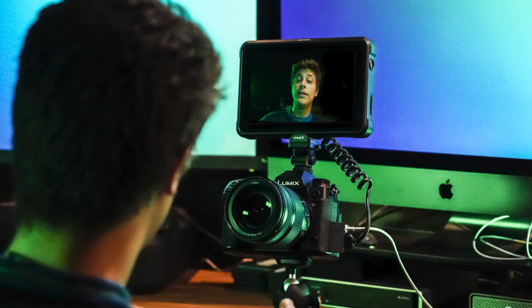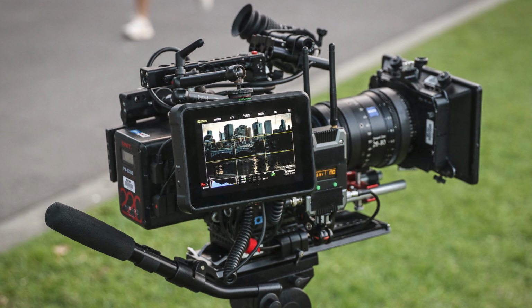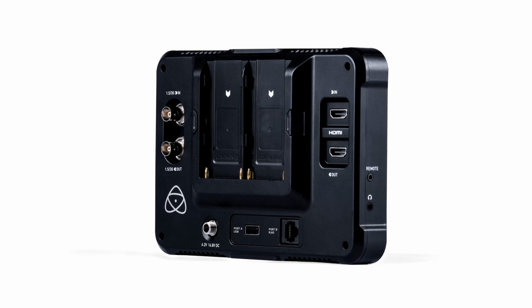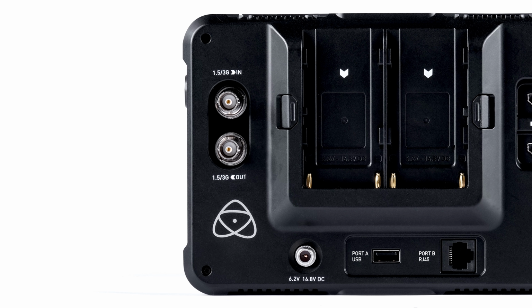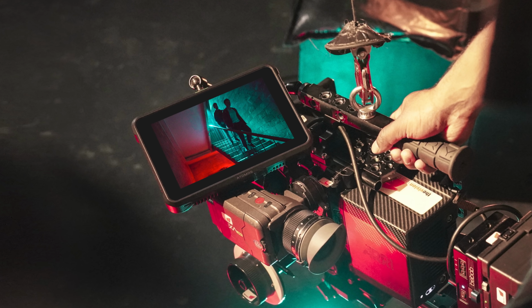Atomos have just announced the Shinobi 7. This monitor looks pretty awesome. It features a 1920x1200 16x10 panel with a 2200 nits peak brightness. It features both HDMI 2 in and out ports, which are both capable of 4K 60p, and a single 3G SDI port that supports 2K 60p that will work as an input or an output.